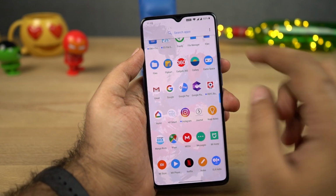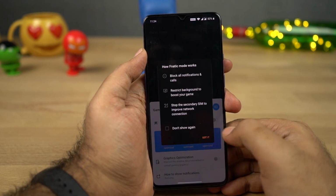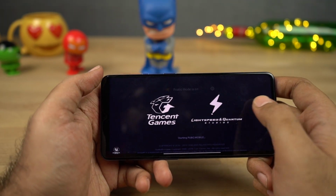Next, we have Fnatic mode, which is an exclusive feature for just this phone. It can get rid of all your distractions while gaming. You can quickly enable it or launch it even while playing a game, and it allows you to block all incoming call notifications, and it turns your phone into a professional gaming device.